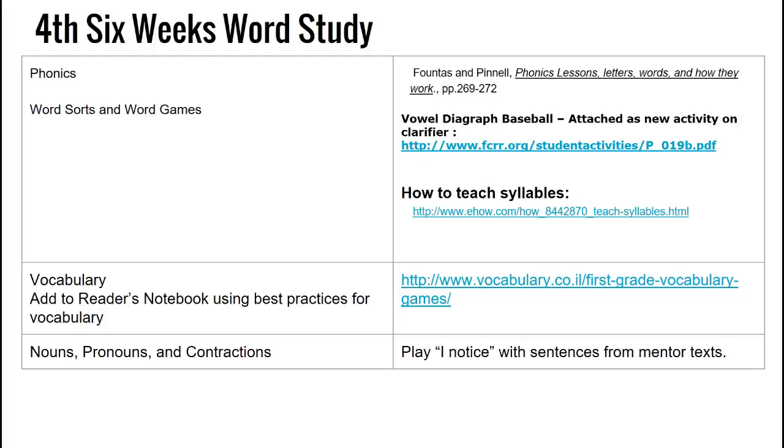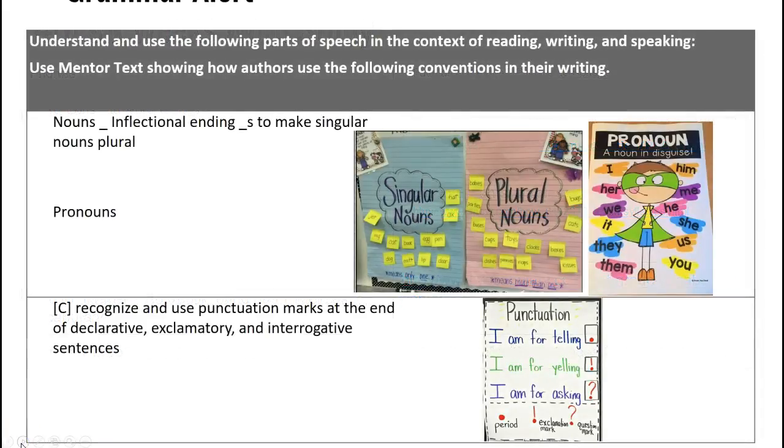Playing I Notice is going to give you more bang for your buck than any type of sentence that has wrong things in there for correcting. So if you need to know how to play I Notice, just give me a call, because it's a great way to do grammar.